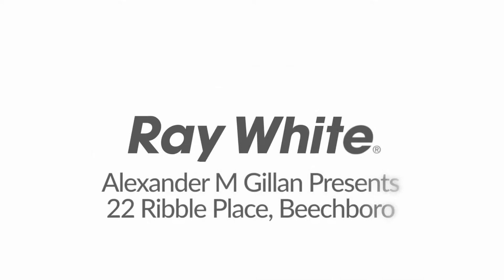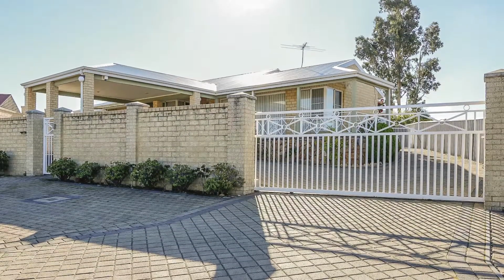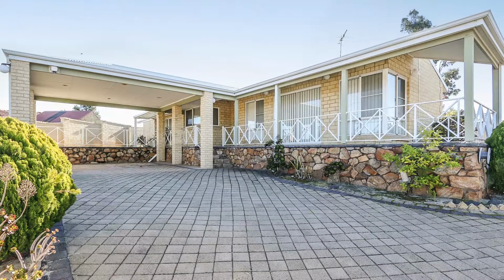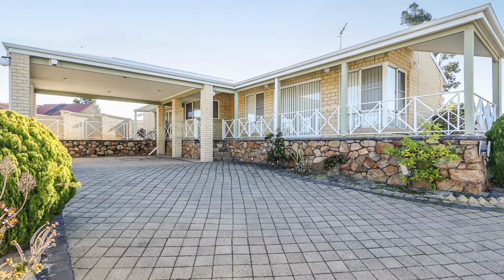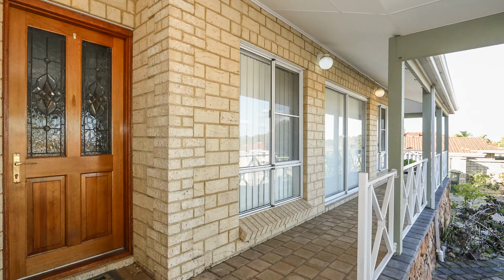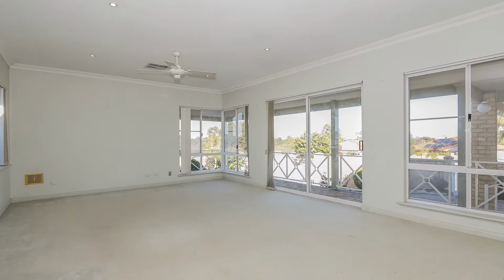Alex Gillan from Ribble Uxcel proudly presents number 22, Ribble Place in Beechboro. If you're in the market for a stylish and functional property with fantastic street appeal, then look no further. Set in an elevated position behind a privacy wall with electric gate, this 4-bedroom, 2-bathroom home offers numerous living options for whatever size family you have.